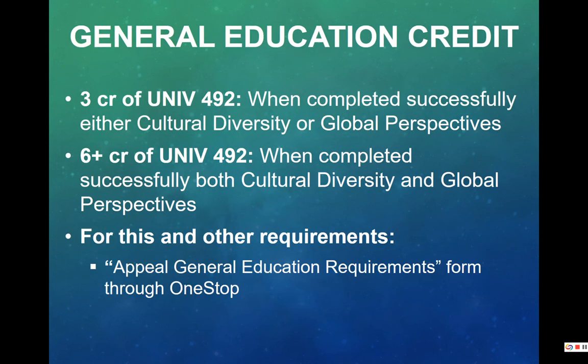And then the other scenario is that if you do have any Gen Ed requirements that are still out there that have not been fulfilled, if you're going abroad for a full semester, so you're registering for 12 credits of University 492, then you'd be in the second scenario there, the 6+ credits of University 492. Just the experience of studying abroad and completing that can fulfill both cultural diversity and global perspective. So you don't have to take those specific courses. Just doing a study abroad experience can do that.